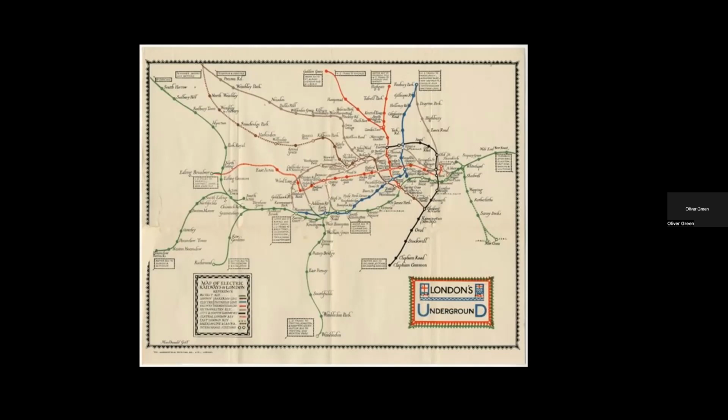The mainline railways didn't really have very many maps, but the underground still pursued this idea of a really easy to read map for London. And this is the first one they did in the 1920s, designed by J. MacDonald Gill. And this is an easy to read map, but it's still not as easy as it might be.